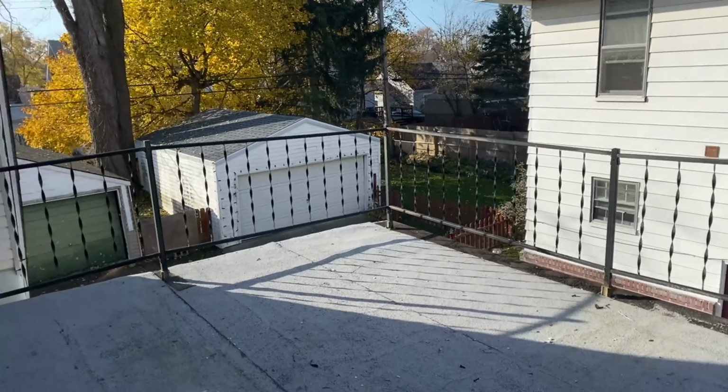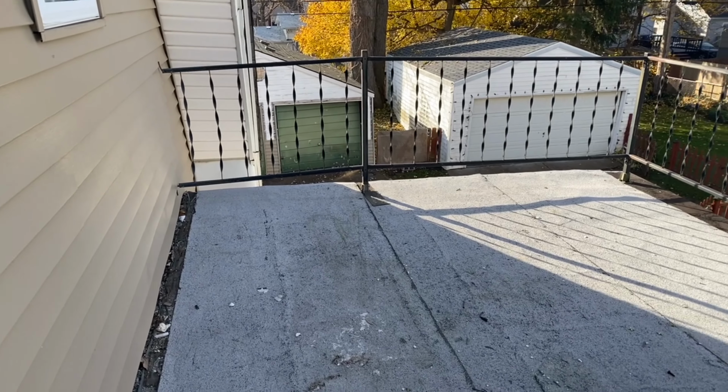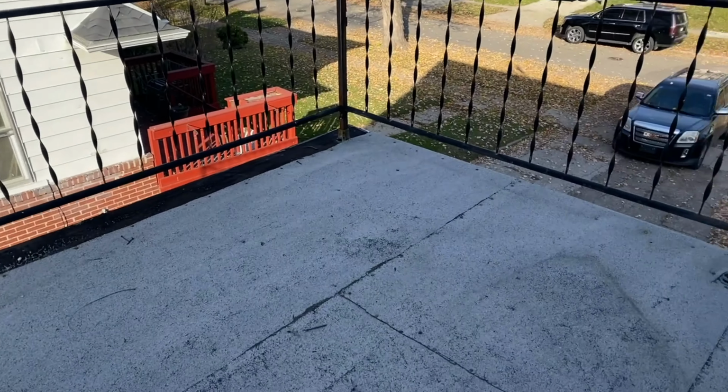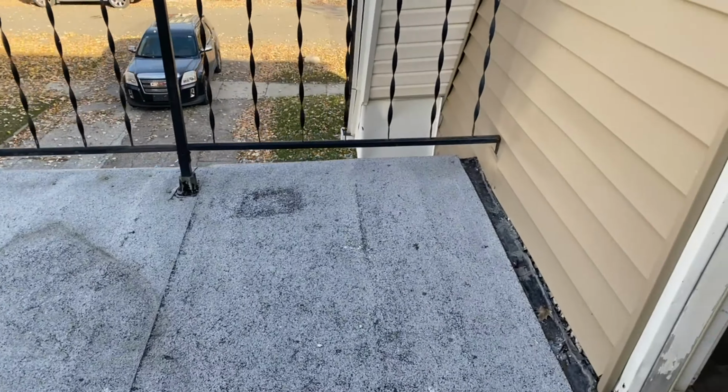And then they got the rooftop. So this can be a selling point, as long as people can come out and enjoy themselves. Here's the rooftop.